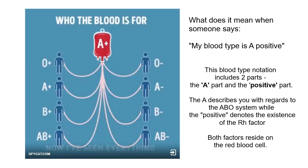But let's talk about the A positive notation. If somebody says they have an A positive blood type, that means that their red blood cells contain the glycoprotein A from the ABO system, and they do have the Rh factor on their red blood cells. If somebody says they have A negative blood, that means that their red blood cells also contain the glycoprotein A from the ABO system, and they do not have the Rh factor on their red blood cells. So to reiterate that, the positive negative part of this description does not refer to any part of the ABO system. If someone is B negative, it does not mean they don't have B. It means that they have B from the ABO system, but they don't have the Rh factor from the Rh system.